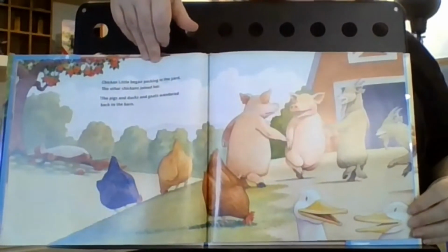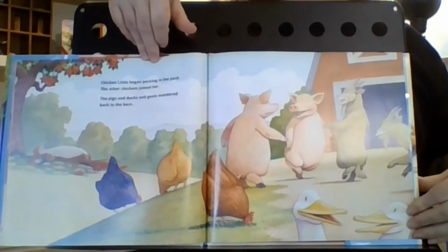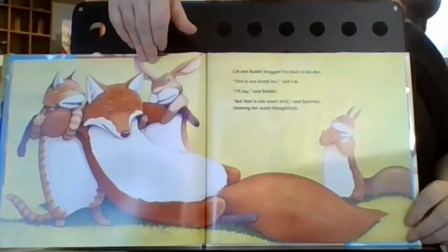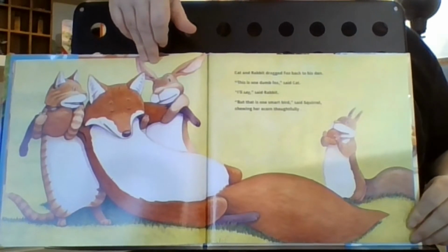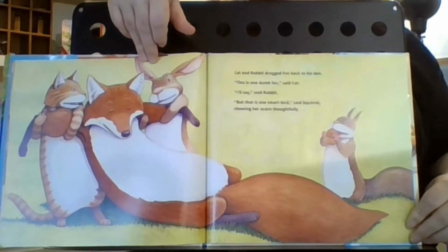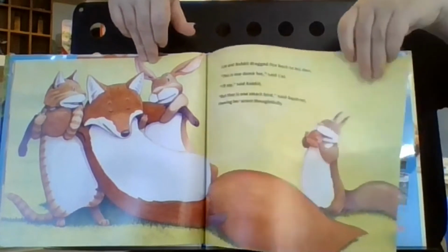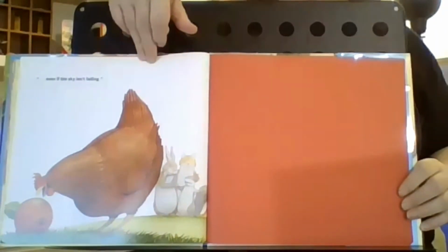Chicken Little began pecking in the yard. The other chickens joined her. The pigs and ducks and goats wandered back to the barn. Cat and Rabbit dragged Fox back to his den. "This is one dumbbell fox," said Cat. "I'll say," said Rabbit. "But that is one smart bird," said Squirrel, chewing her acorn thoughtfully. "Even if the sky isn't falling."